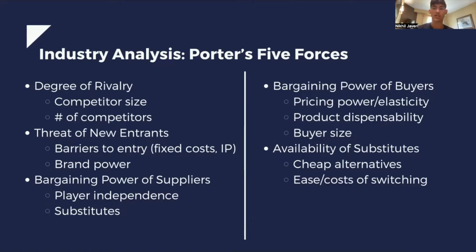And then the last of these is availability of substitutes. It doesn't really fit in with some of these other ones, and yet it fits in with each of them, because when you think about bargaining power of suppliers, you're also thinking about how much availability of substitute suppliers there are.